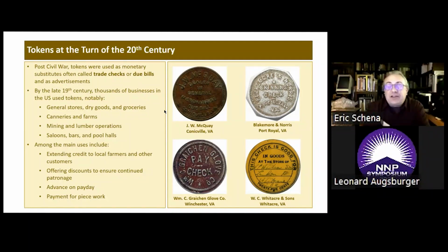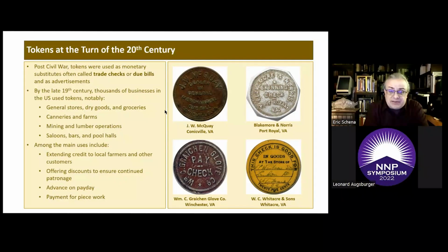They were used to facilitate trade in several different manners, and were often used in more remote or rural locations where access to a regular monetary supply was not guaranteed. Travel in the more remote parts of the country to a major banking town was not necessarily an easy venture to do as it is today. And by the late 19th century, there were thousands of businesses throughout the country that used tokens, and most notably among them are general stores, dry goods, groceries, canneries, farms, saloons, bars, pool halls, and for later on in this talk, importantly, mining and lumber companies.